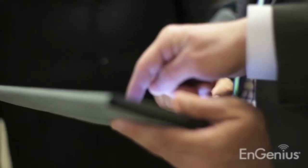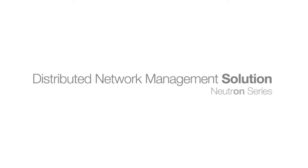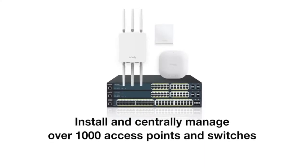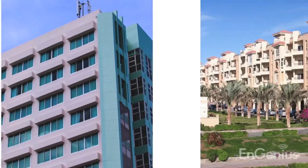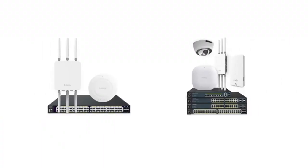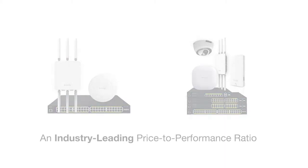The Neutron series distributed network management solution is a highly scalable, high-performance solution that makes it easy and affordable to centrally manage multiple distributed networks of varying sizes within a building, throughout a resort, or even at multiple locations across the country. Ingenious's products and solutions offer an industry-leading price-to-performance ratio, delivering enterprise-class performance at affordable price points.